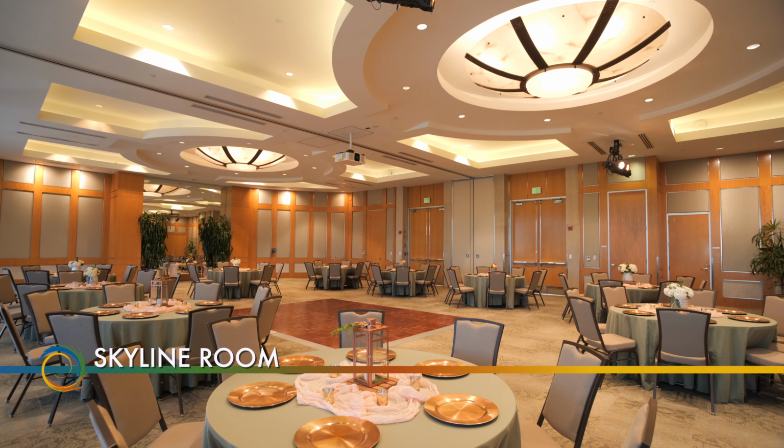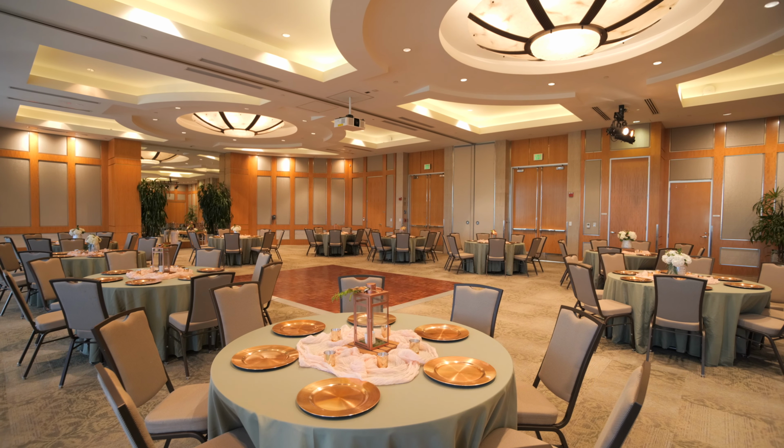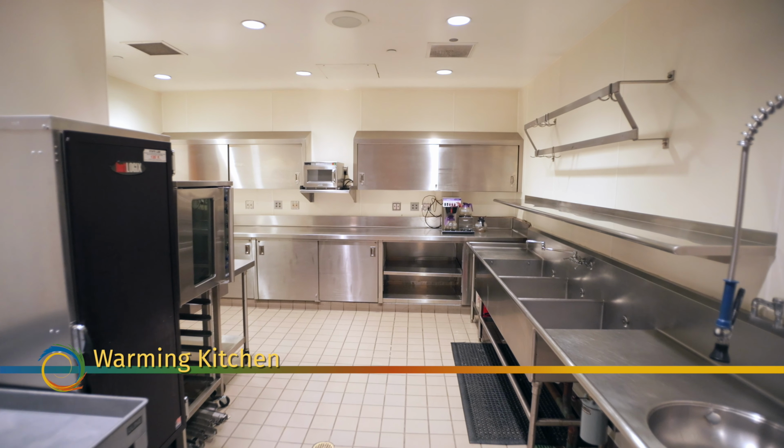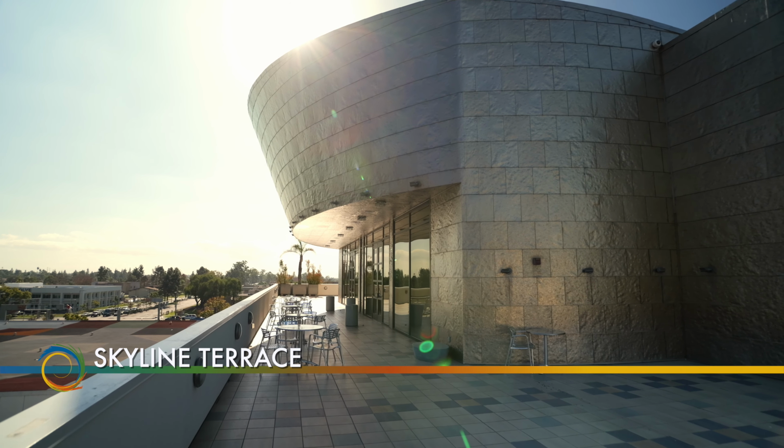The Skyline Room can host up to 136 guests for a sit-down banquet. A warming kitchen is also available. The Skyline Terrace offers outdoor space with a beautiful view.